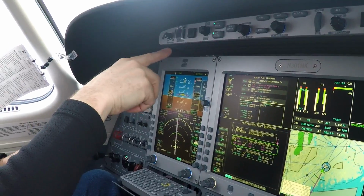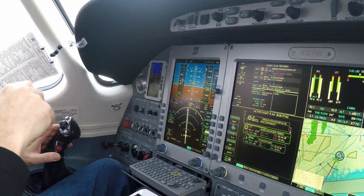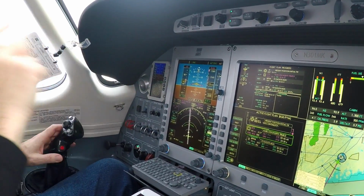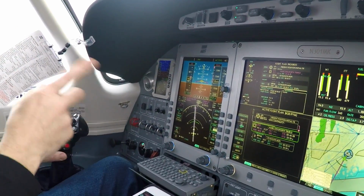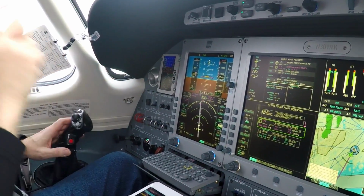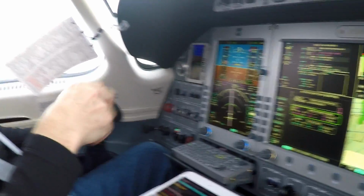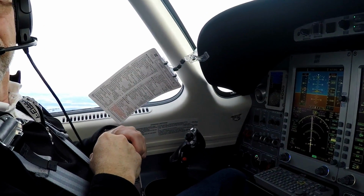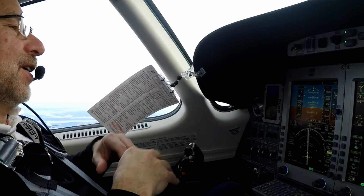So if you push it once, it turns the engine off. And if it doesn't get rid of the fire warning, you push the second one down. That fills up the engine compartment with foam, which means no restart. There's nothing. The engine's done.